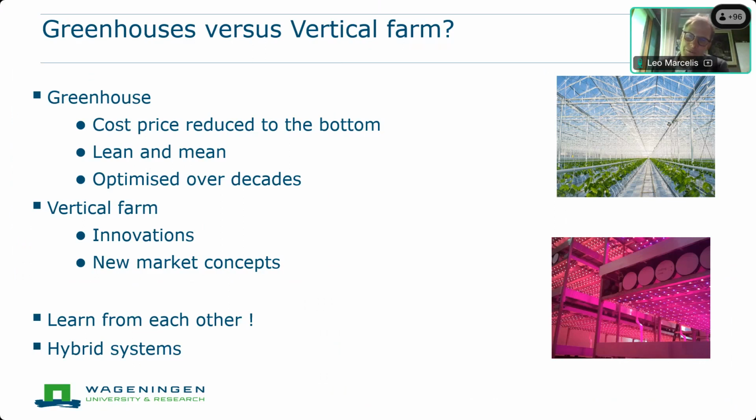If you look at the vertical farms, they are full of innovation usually. They also adopt new marketing concepts. And now I think it is important to consider the different things, but then also see, well, what can we learn from each other? And I also see more and more hybrid systems coming up, where there are connections, or one company has both a vertical farm and a greenhouse, or maybe they raise the young plants in a vertical farm, and then when the plants get bigger, they are moved to a greenhouse.